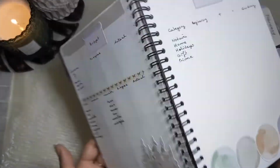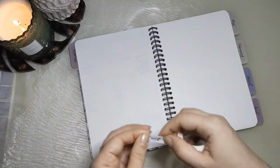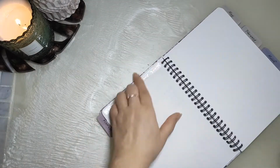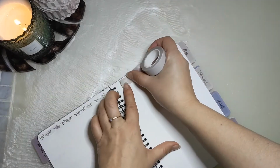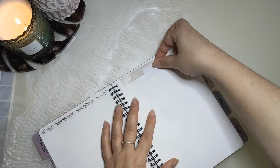So here we have the result for the two pages, and then we are moving to my weekly expenses, where I just put my total for each day and if I have no spend there. And on the right page we have the transaction log.